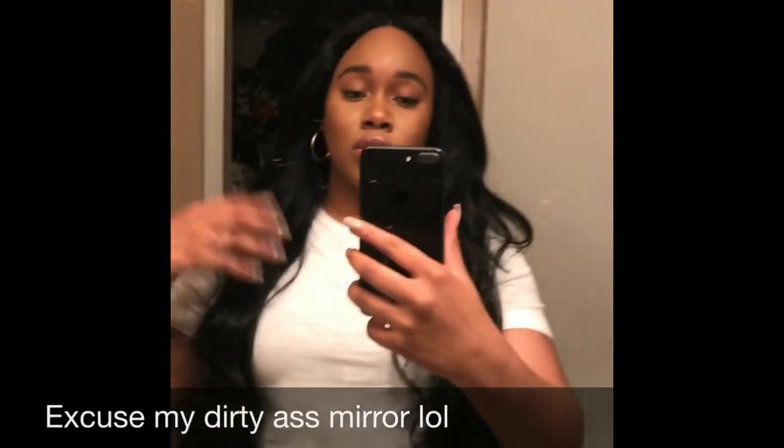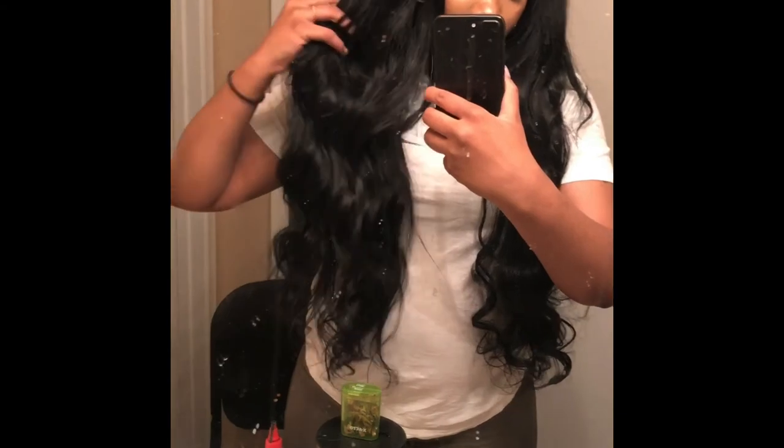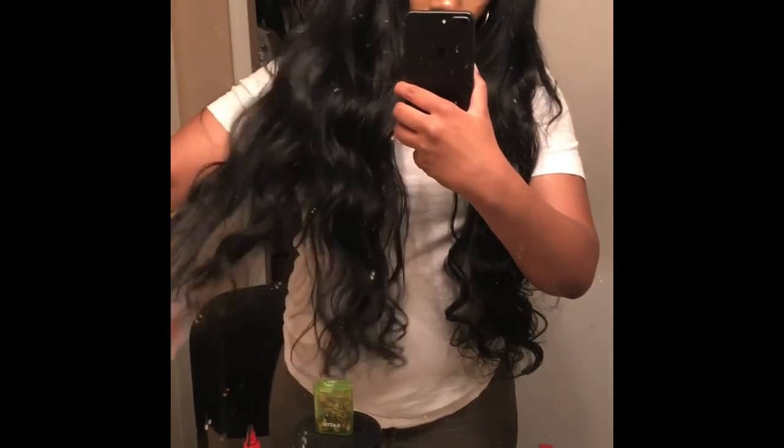So this is the hair on me. In the front, it comes all the way down past my waist, on my hip, a little bit past my hip actually. And yeah, this is the wig. This is the shine on the hair. I don't know if you can see it. This is how the hair looks on the wig.